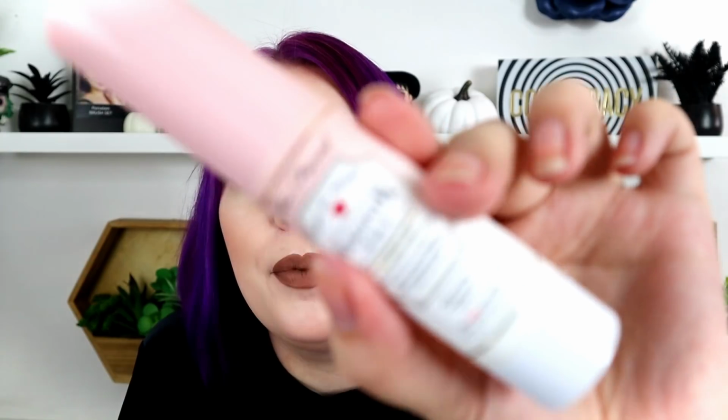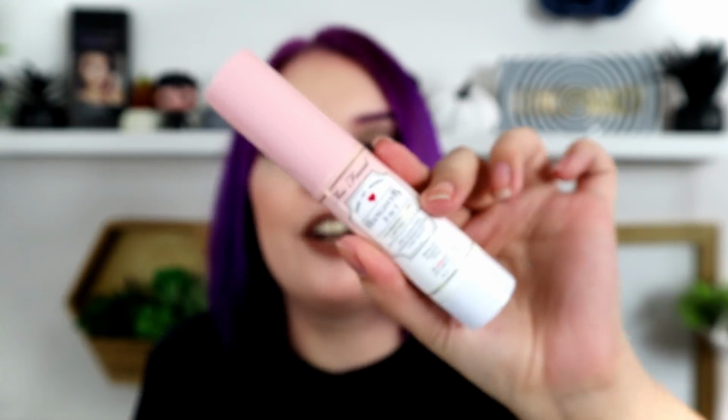Next up is the Too Faced Hangover 3-in-1. I don't really know why I bought this. This is the small one. They have a regular size and they also have an extra large one right now. But this is the 3-in-1 refreshing primer and setting spray. Well, refreshing primer and setting spray is only two things. Prime, set, refresh. Okay, I guess refreshing does count as something. But this is what it looks like. This is a very internet famous product.